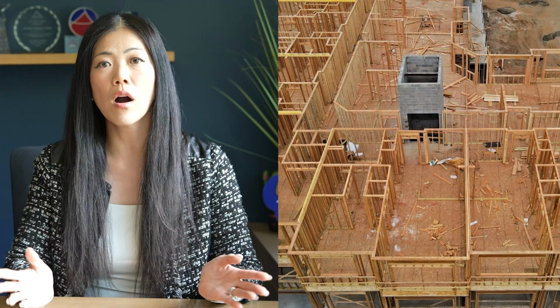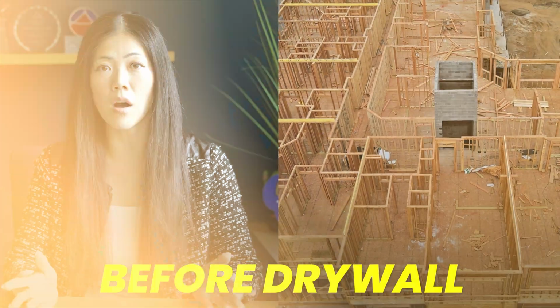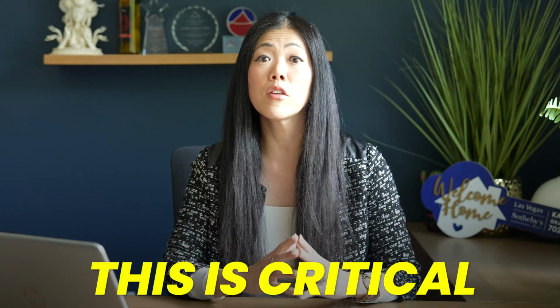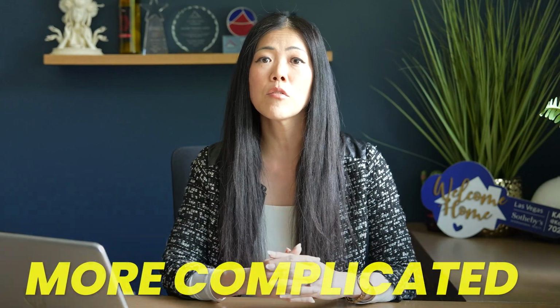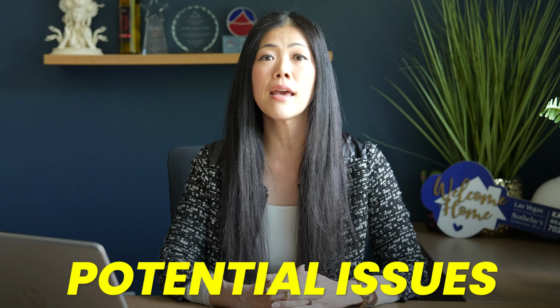The pre-drywall walkthrough is your last opportunity to walk through the home before drywall. It's in the framing condition or the skeletal stage of your new construction home. This is critical because once the drywall is installed, it's much more complicated, time-consuming, and expensive if you want to make any changes. Think of it as your last chance to catch any potential issues or make any wish list adjustments before it's too late.